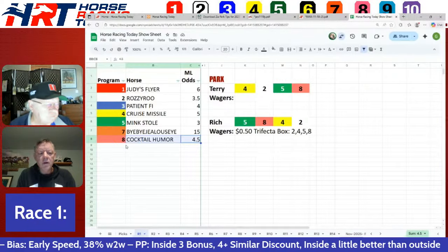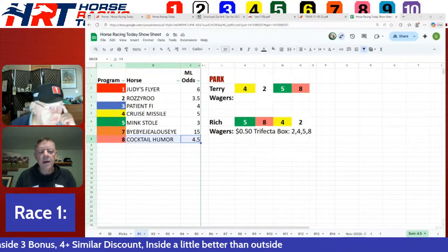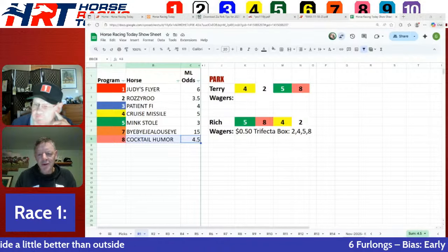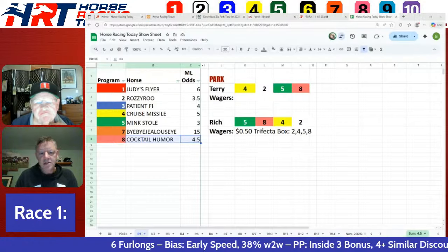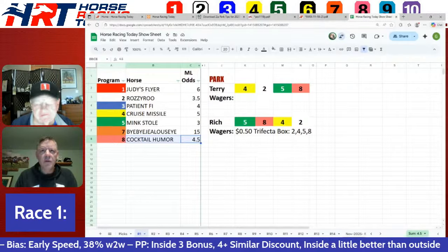Finally, number 2, Rosie Roo or Rosie Roo. I don't know. Some play on... oh, come on. What's Scooby-Doo? There you go. This horse is likely to be better in the second start after a layoff, and one of those horses along with the 8 that should be out front. I'm going to start off with a 50-cent trifecta box, 2, 4, 5, and 8.